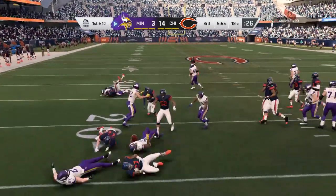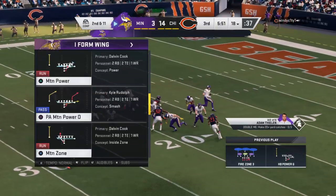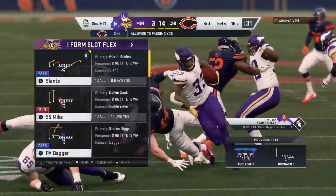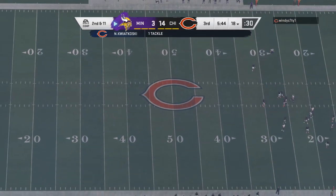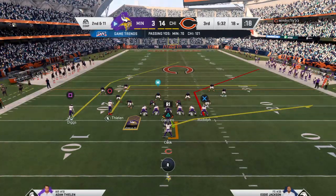Starting the third quarter with Cook. And they're going to get him behind the line yet again as his nightmare afternoon continues. That's going to go as a loss of 1 on first down. Loss of a yard brings up second and 11 at the 18-yard line. After the loss to start out, here's second and 11.